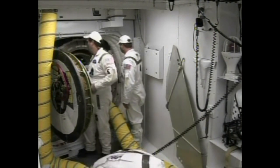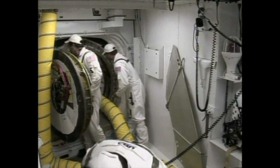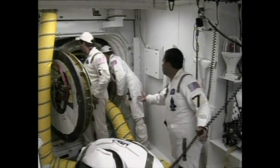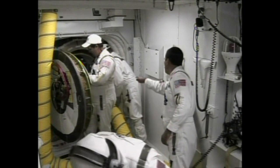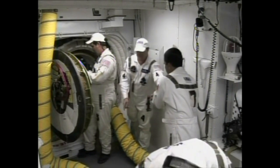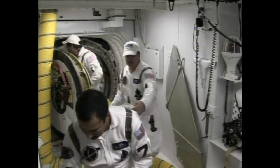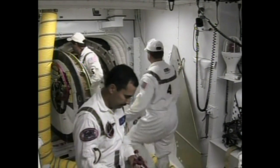CGLS, OTC. CGLS on 212. CGLS, we're getting ready to do the leeward vent doors. I want to give you a heads up for 686. 686, GLS copies. PVD, OTC, 687. OTC, PVD 686, 687, 688, 689 are not performed.